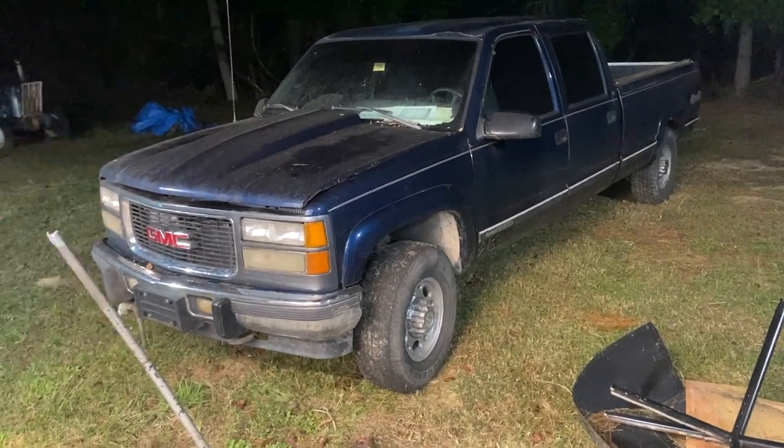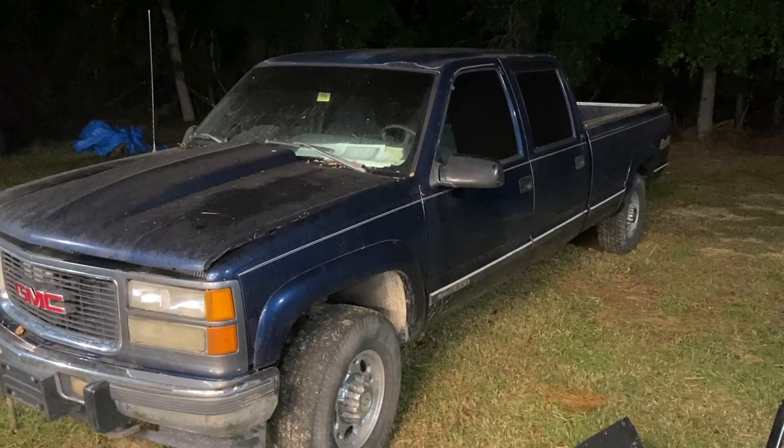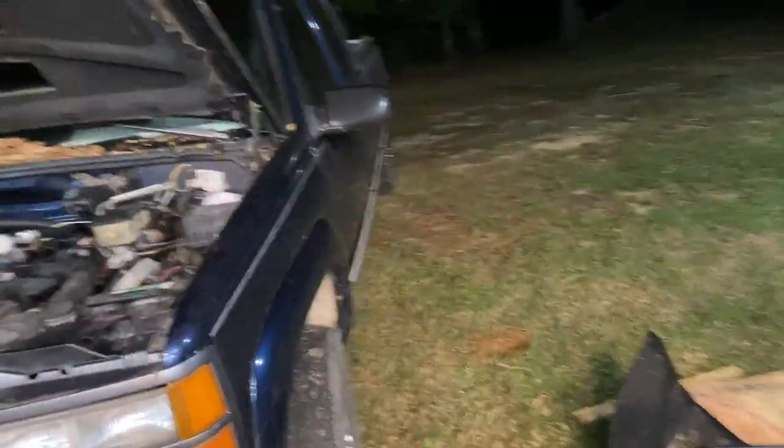Ta-da! This is a 1998 GMC crew cab long bed with the crowd favorite 6.5 turbo diesel. Now, if you're looking at this truck and thinking, hey, that seems familiar, well, of course it is. I had the exact same thing in a red version. If you look at some previous videos, I did a ton of work to that. We put a lift kit on it, smokestacks on it, a turbo, injector, some stuff.